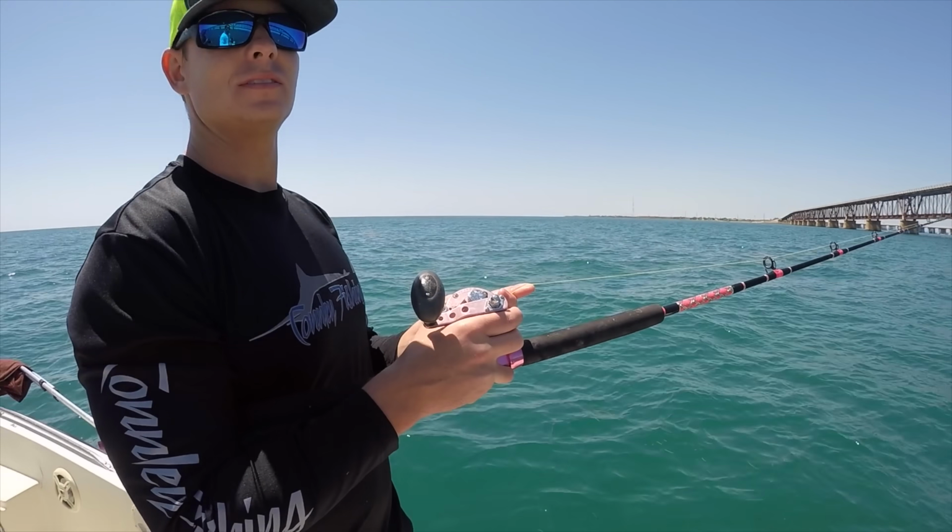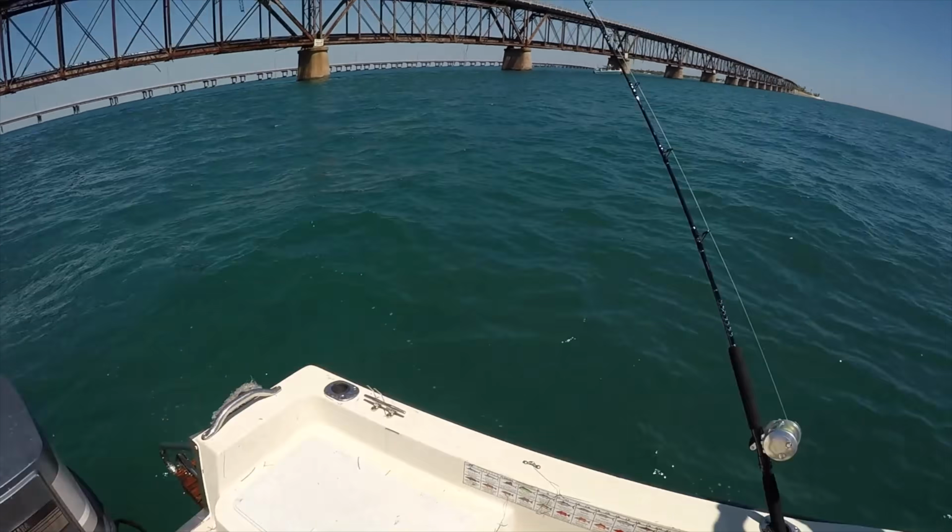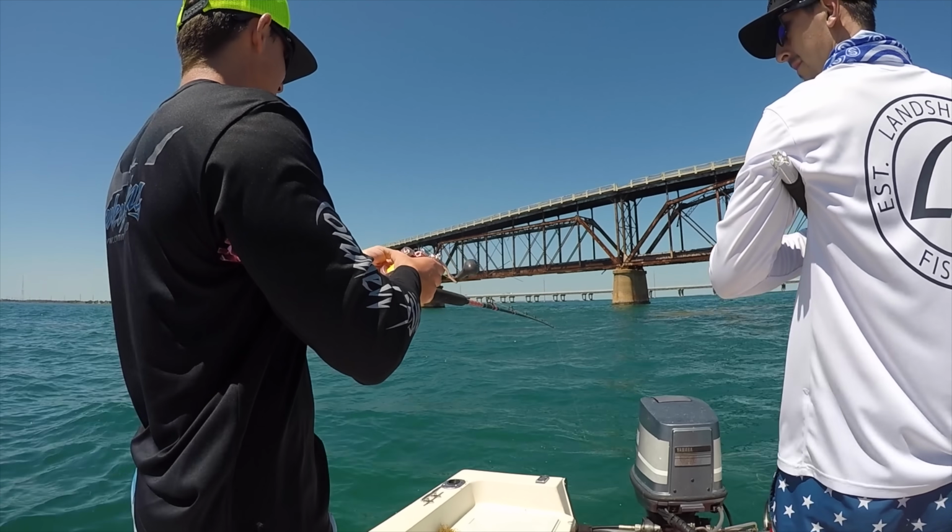We got our 3 rod spread. Yeah, we do. Pink, on all 3 blue, Conley rods. Silver, all on Conley rods.